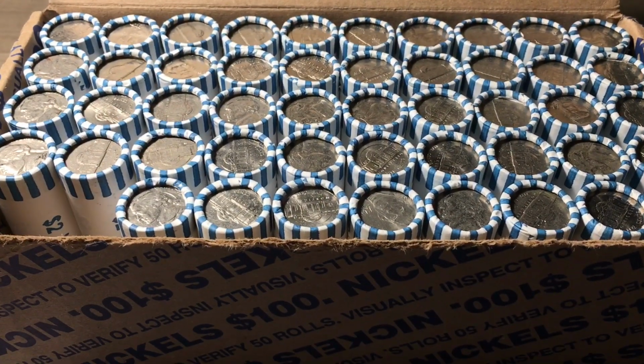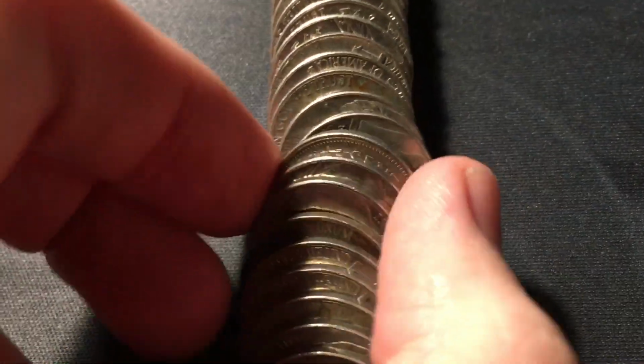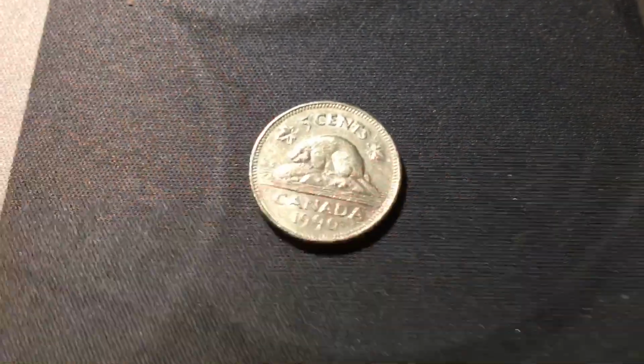Roll 2, and the first find of the hunt is actually going to be a foreign. Open this roll, and I see the edge of a Canadian nickel right there, and it is from 1990.